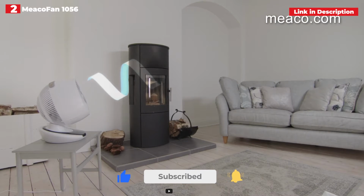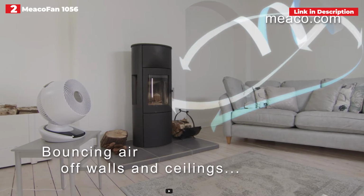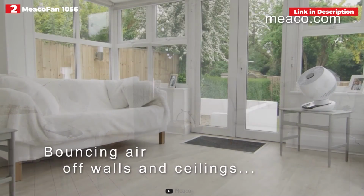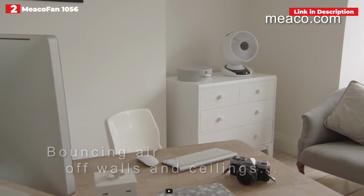Most fans make quite a racket on their highest settings, but these two are as quiet as church mice even on full blast, making any of them the ideal sleeping or lounge companion. Perhaps it's because of the DC motor or the structural design, or both, but both models create a significantly lower frequency when spinning, which makes a huge difference in the atmosphere of a space.